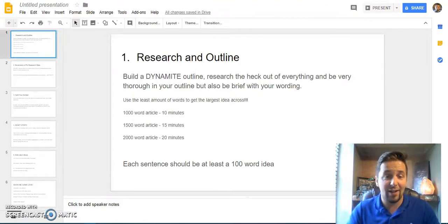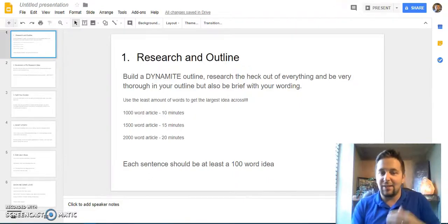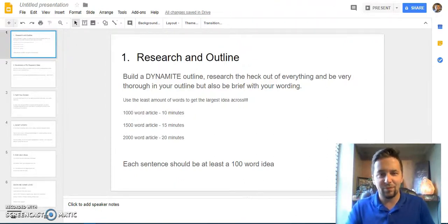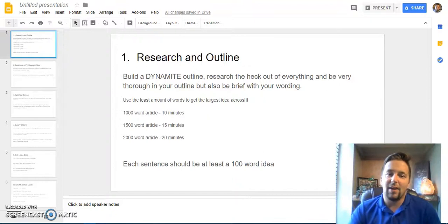Step number 1 to writing faster online is doing the proper research and outlining ahead of time. A lot of agencies that'll hire you, they take a lot of this out of the equation for you because they give you a nice solid outline of how they want you to structure the article, but you need to input the content into that outline. You need to build a dynamite outline, and you need to factor your time into this as well. All right, you need to outline the hell out of everything.